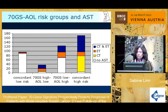Interestingly, in the group of 70 gene signature low risk and Adjuvant Online high risk patients, over 50% of patients did not receive any form of adjuvant systemic therapy. And we were especially interested in the outcome of these 2 groups of patients who had not received any form of adjuvant systemic therapy.